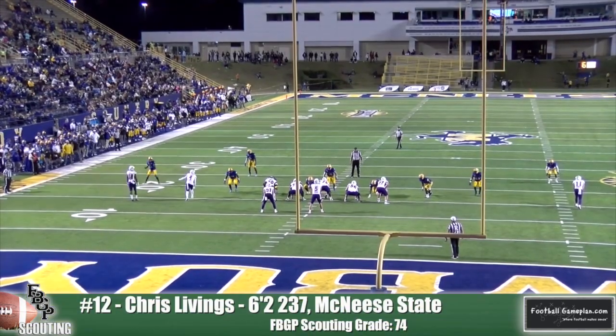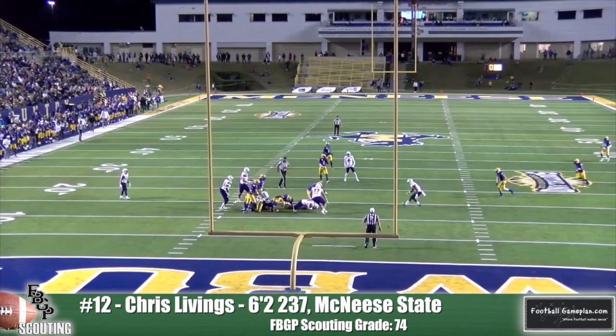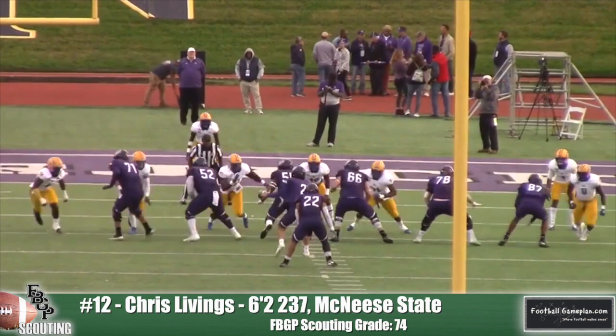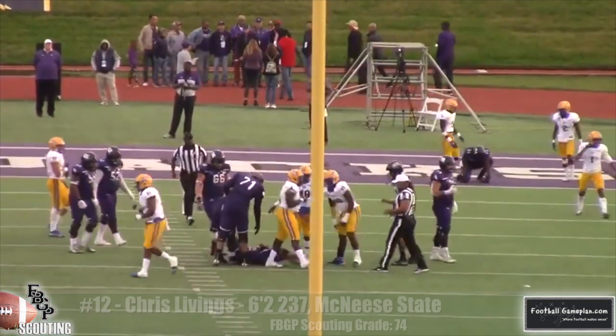Chris Livens out of McNeese State is a bendy edge rusher that showed down at the College Gridiron Showcase that he can be an effective player with his hand off the ground as a true outside linebacker. He reminds me a lot of Avery Moss when he came out of Youngstown State. Now Livens can both bend and push the edge while also being a strong point of attack run defender.